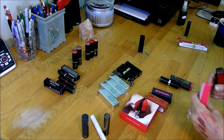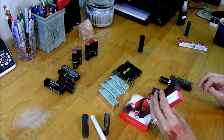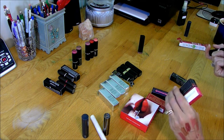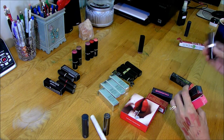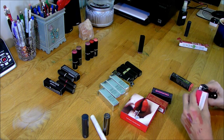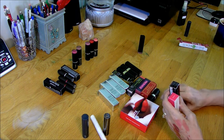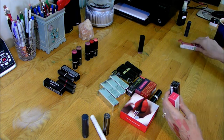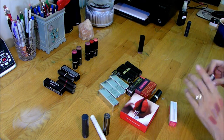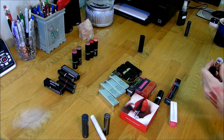These are Laura Geller. I accidentally bought two of these, but they're the same color as this. Oops, not this. Where did it go? This is Pink Tuxedo. This is Rosato, R-O-A-S-T-O. And I was positive I know I had another one. Okay. I have makeup scattered all over.